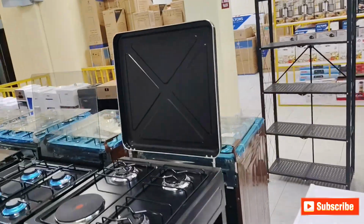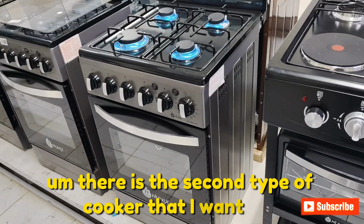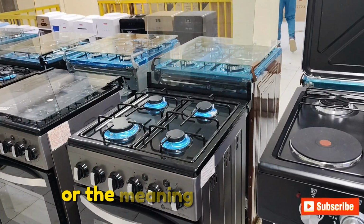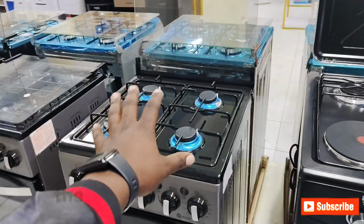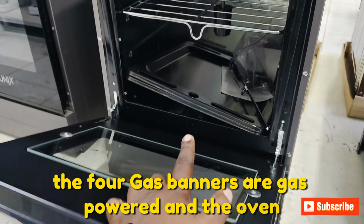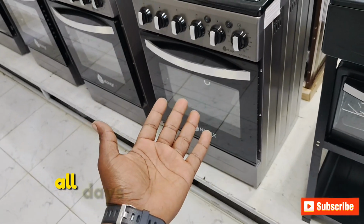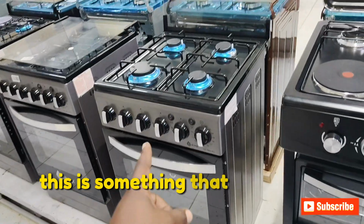So there's the second type of cooker that I want you to see. This is all gas, and the meaning of all gas is that everything is powered by gas. The 4 gas burners are gas powered, and the oven part is gas powered as well. So for those people who do not want to use electricity, or have little to no access to electricity, this is something you might go for.